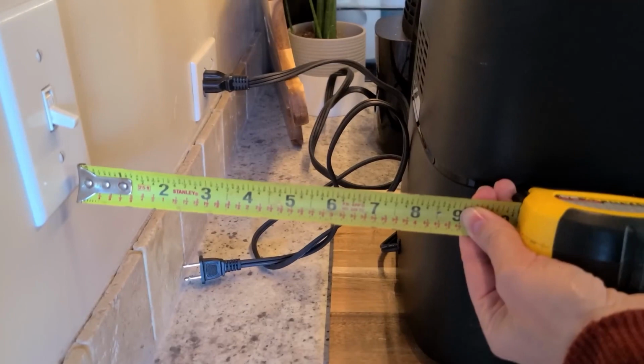You certainly don't want them wobbling about, as we're talking about what is essentially a mini oven here. Needless to say, they get hot. Also, you'll need to make sure that you have at least 10 to 20 centimeters of space behind your air fryer, as this is where the exhaust vents are located. Needless to say, they're going to need room to breathe.